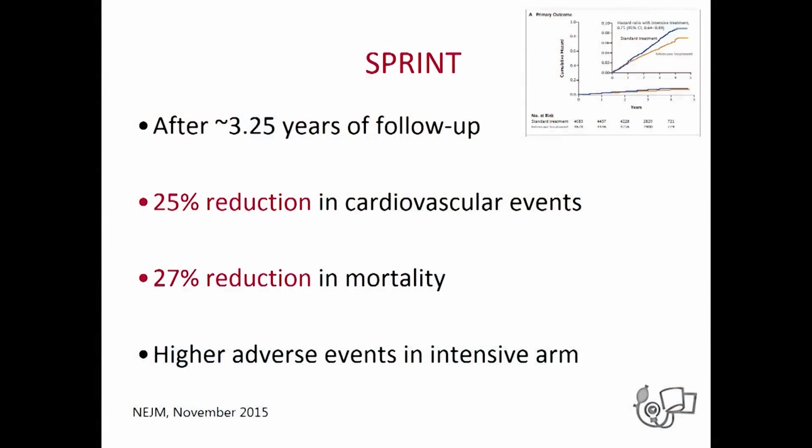So there was about a 25% reduction of the risk of having a heart attack or stroke or death in the group that was less than 120 versus 140. And there were more events that are associated with low blood pressure in the group that got down to 120, as you might imagine. But the overall mortality was improved if you had a lower blood pressure than if you had the higher convention at the time target.